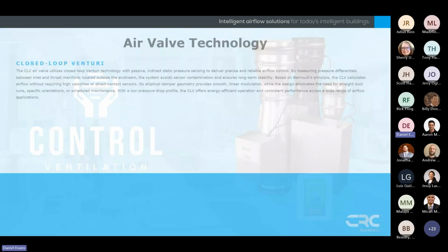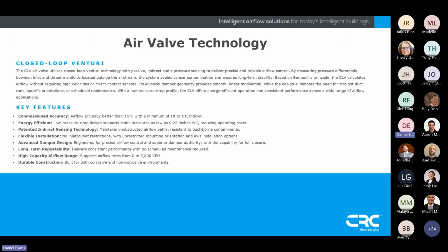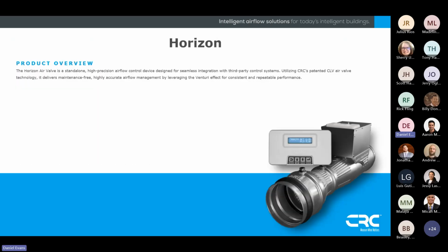So when we get into our control ventilation, it's prefaced with our air valve. The air valve technology that we use is known as closed loop Venturi. It's our patented COV technology. And what that does is it allows a really unique way for us to measure airflow.